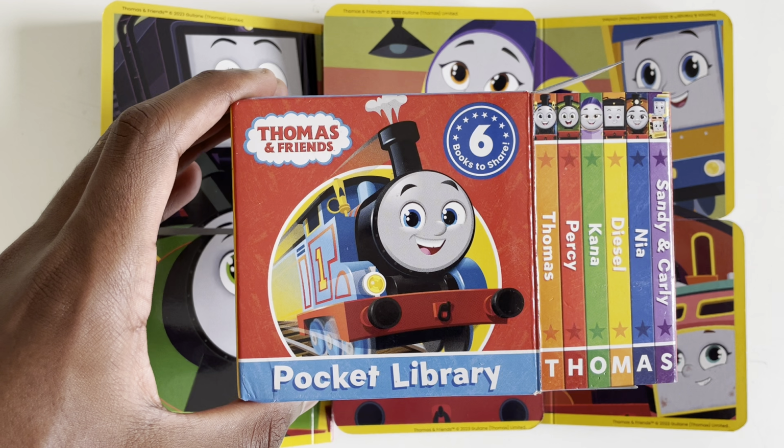Until then, bye. We are going to see the book Thomas and Friends on Misty Island. Oh, looks like Thomas is getting stuck somewhere. Let's go and see what happens. Thomas and Friends on Misty Island.